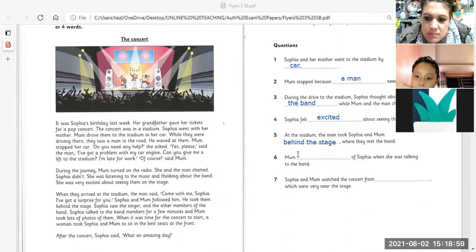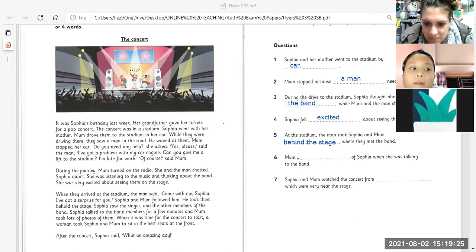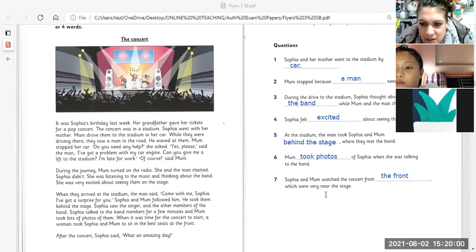What did mom do? Mom took lots of photos of them. Sophia and mom watched the concert from the front, which was very near the stage.